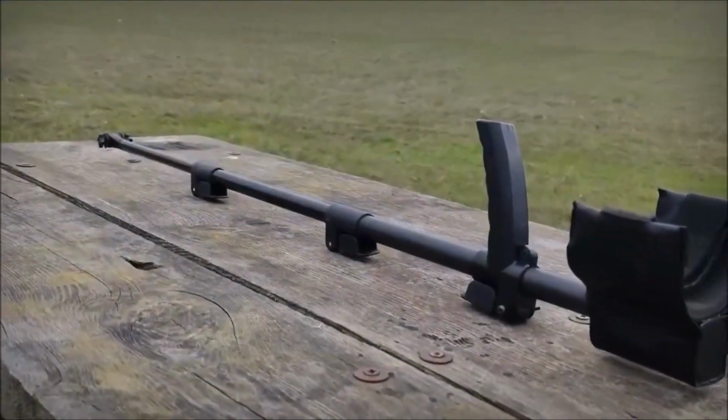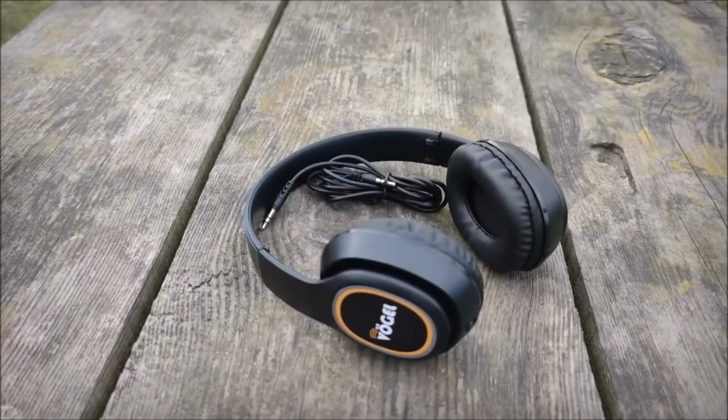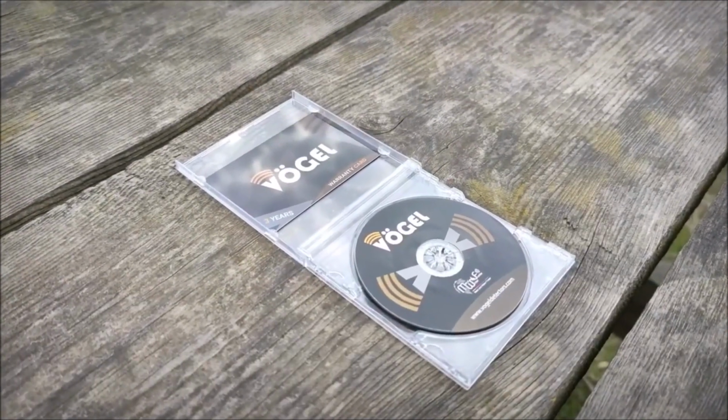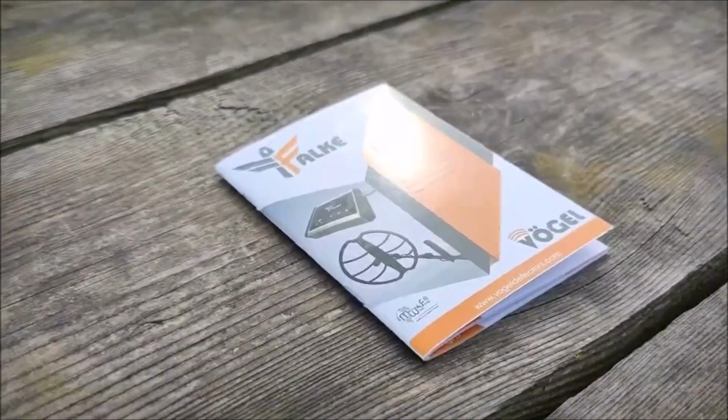The shaft for carrying the coil. Armrest casing. Headphones. The electric charger. 3 years warranty card. Tutorials mini DVD. User's guide.